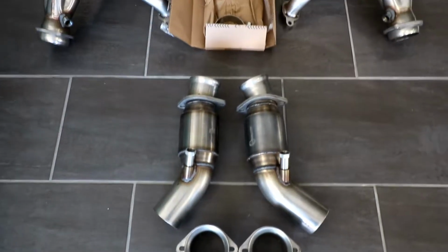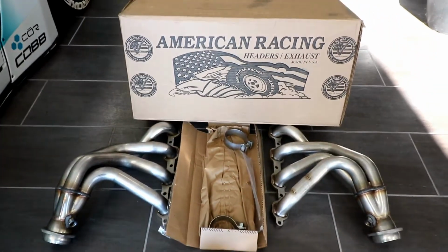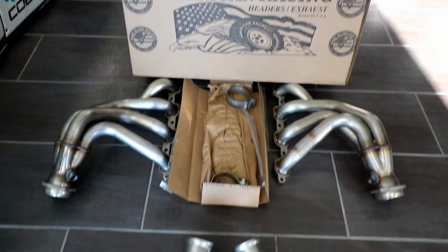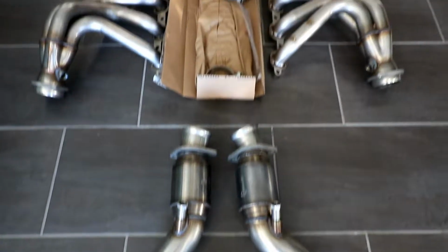Look at this. Just unpackaged it. Really excited to get it on the car. Can't wait for the exhaust to come in so I can really connect all the pieces, see what this sounds like, and obviously what it does to the car.